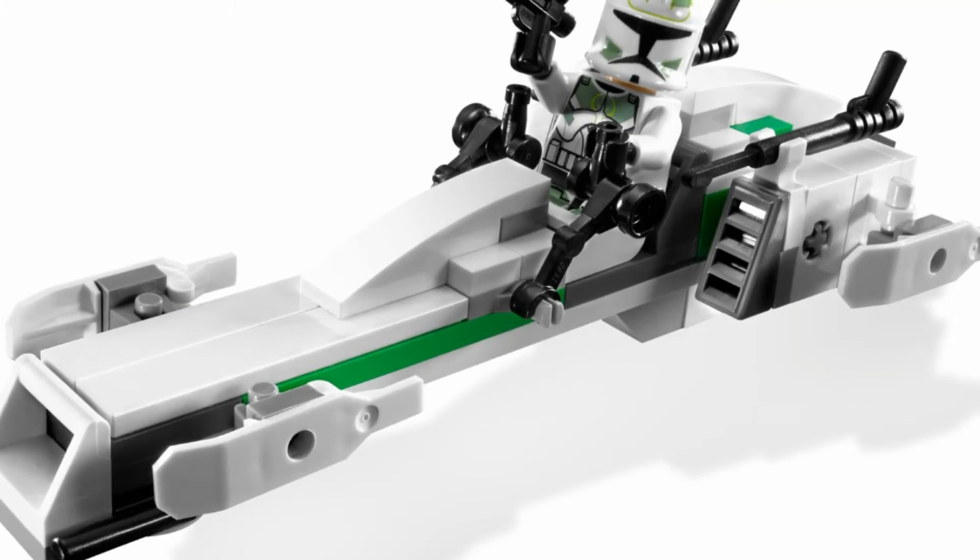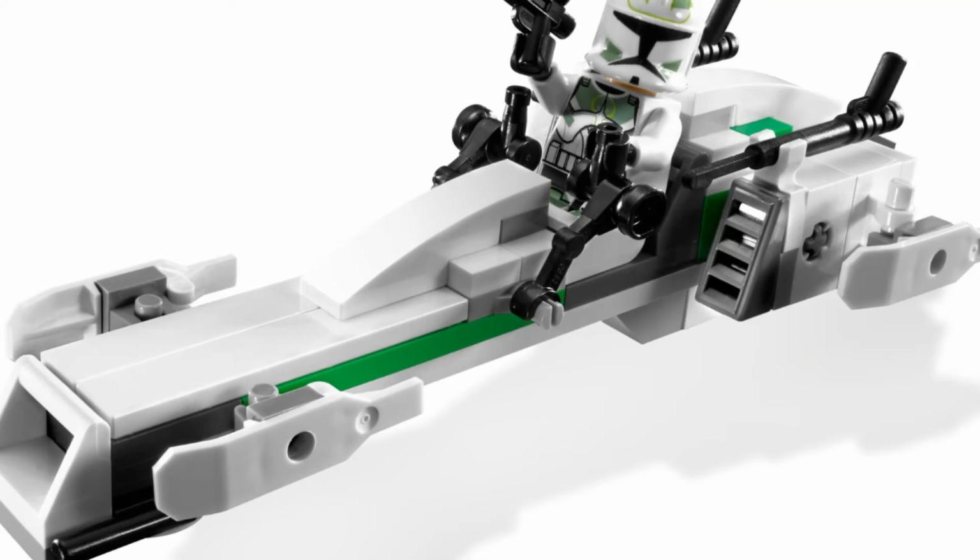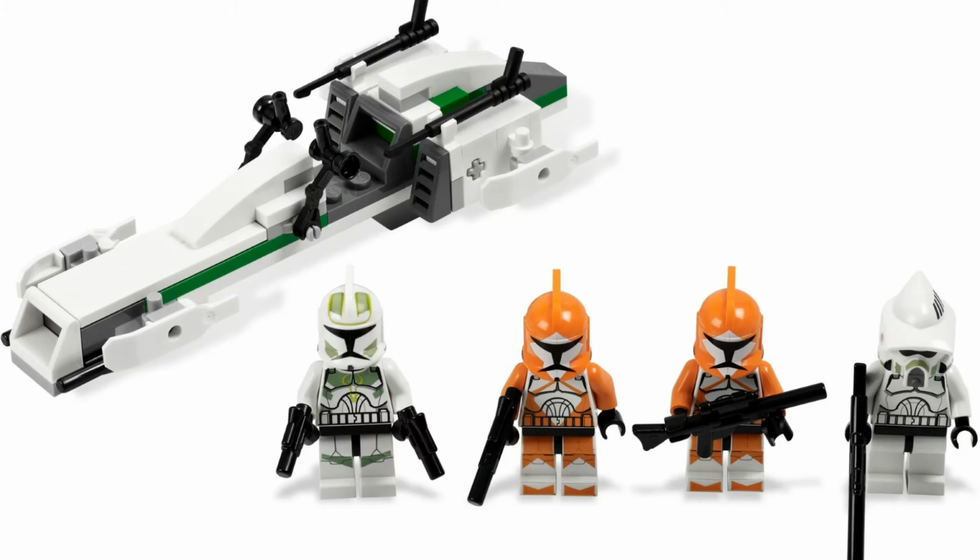I think there's a couple ways that you could improve it in the modern setting, but that helmet mold is so cool. And compared to certain other sets, actually, that battle pack build is pretty damn useful. That's a standard BARC speeder build from back in the day. It was used in other sets as well. So this is definitely a great set for army builders.